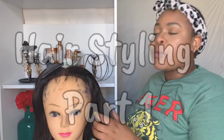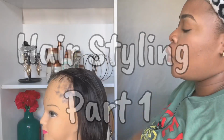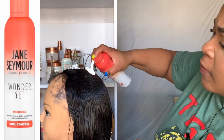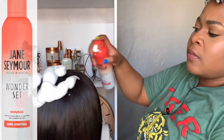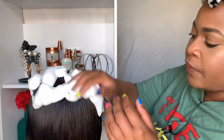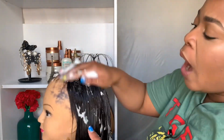The first thing I'm going to do is spray my hair with some water that's mixed with a little bit of conditioner, and then I go in with a generous amount of the Jane Seymour Curl Control Mousse. The really great thing about this mousse is that once you want to get the product out of your wig, you actually don't have to wash it, or rinse it rather.